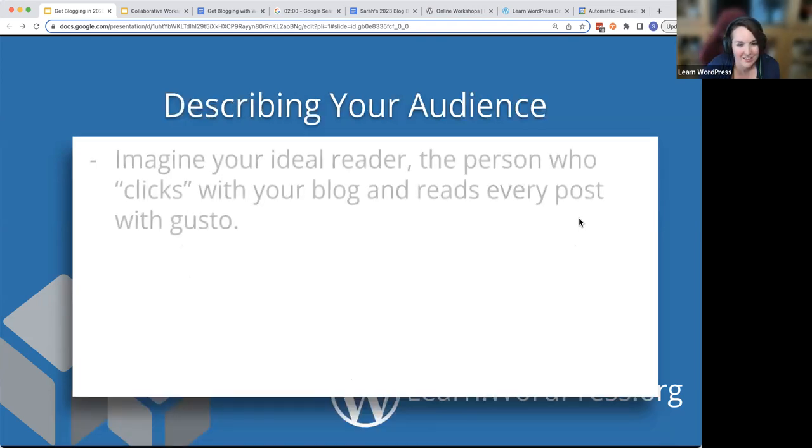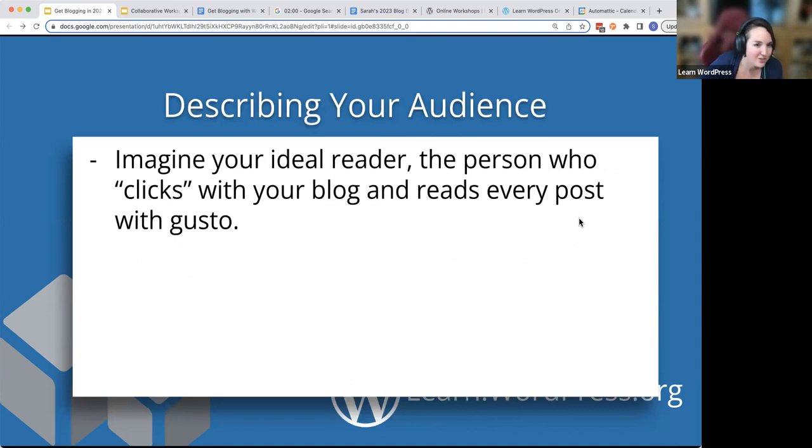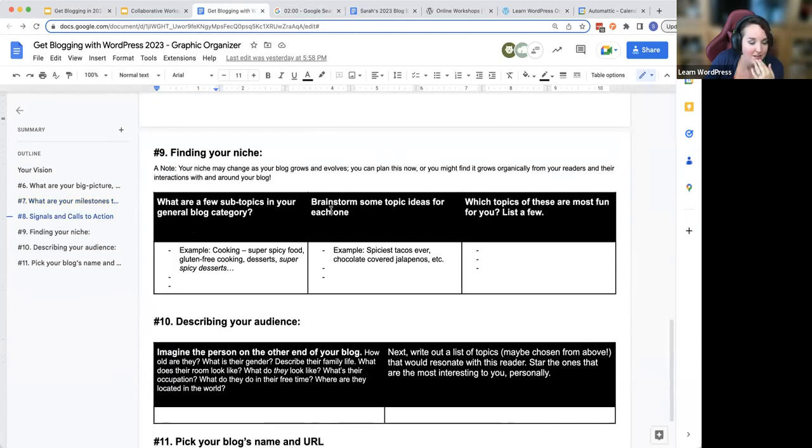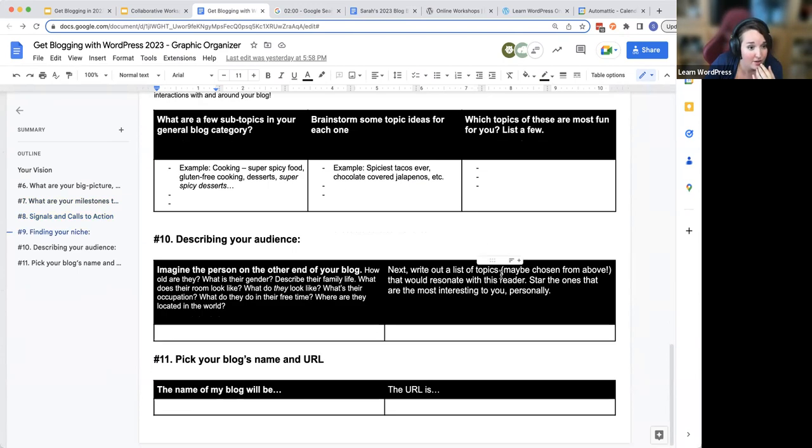So this is kind of a chicken or the egg situation. Do you pick your niche first, or do you think about your audience? You kind of have to think about them both at the same time. So with these last two sections, you can choose to do either one of these. You can either find your niche and think about a few subtopics in your general blog category, and you can brainstorm some topics if you want and identify which are fun. Or you can describe your audience.